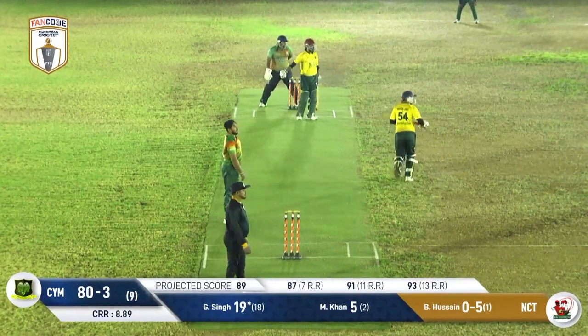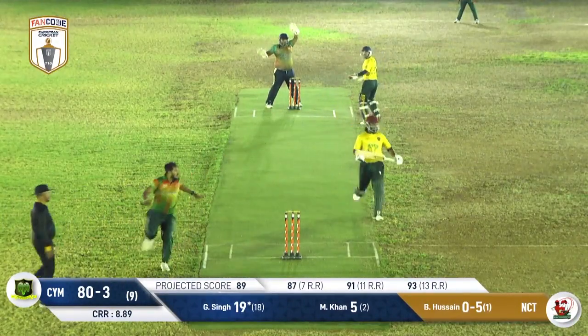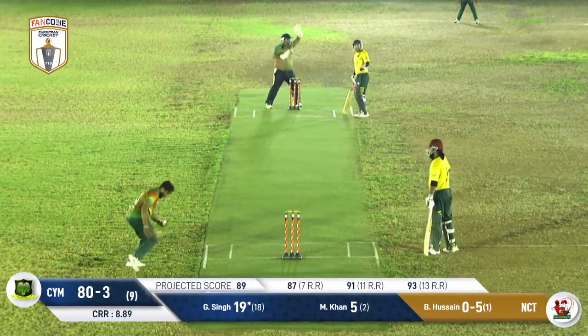This one played away by Gursevic Singh. And there's a fielder out there. And I think Rashidul Hassan managed to get a hand to it to prevent it from going for a boundary, but he hasn't been able to catch it.